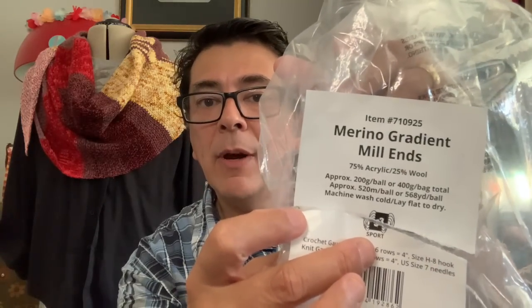And this is what is written on the bag for the merino. It's the merino gradient mill ends, and they're saying here 75% acrylic, 25% wool, and each ball has 200 grams, offering up a total of 400 grams in the bag. And they're saying here it is 568 yards per cake and 520 meters. Again, it's saying here that the classification is 3 weight and it's sport.